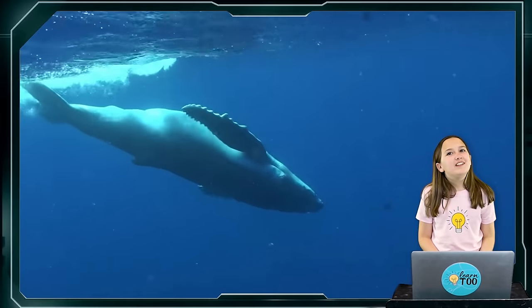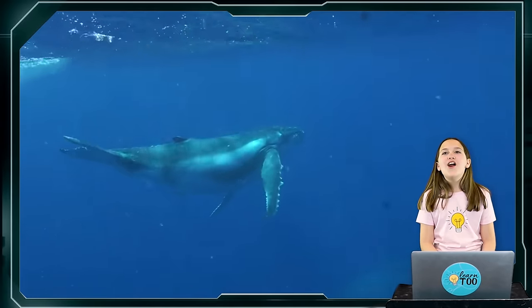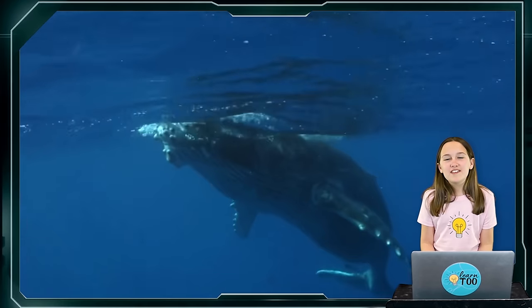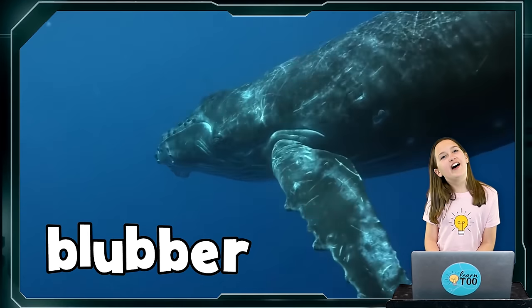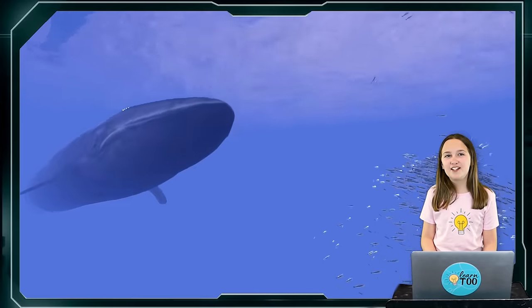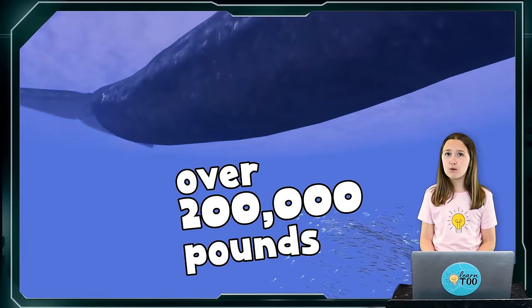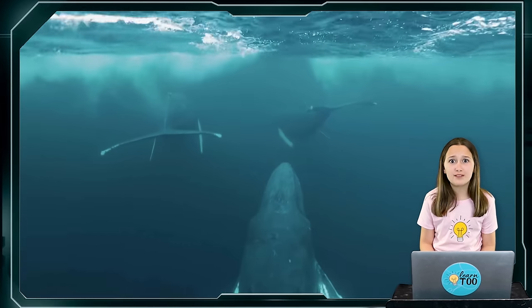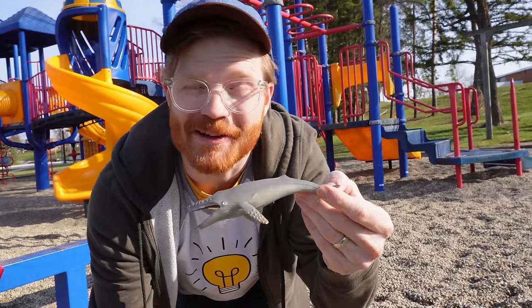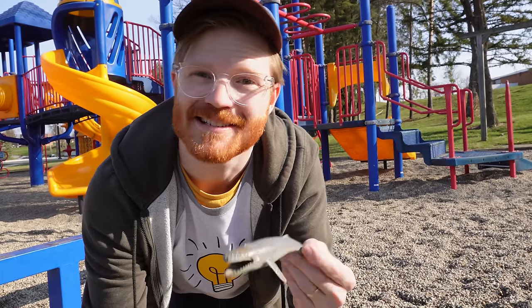They can communicate with each other miles away through very loud sounds that sound like this. Whales have a really thick layer of fat called blubber that helps keep them warm. Blue whales are the biggest animal that has ever lived and can weigh over 200,000 pounds. Their tongue weighs as much as an elephant. Can you believe that? Whoa, can you believe how big whales are? That's amazing, isn't it? All right, let's see what else we got.